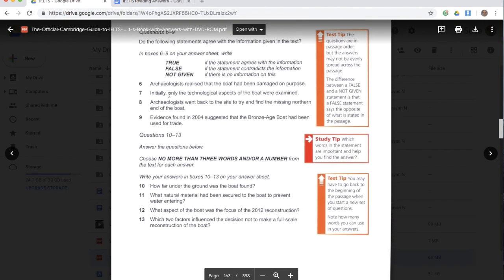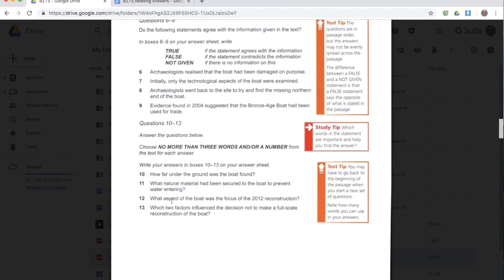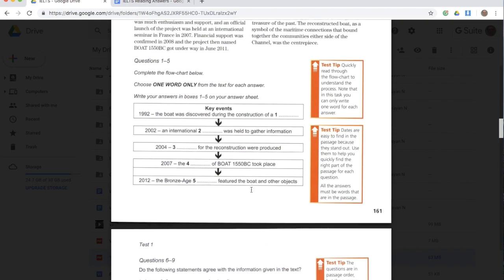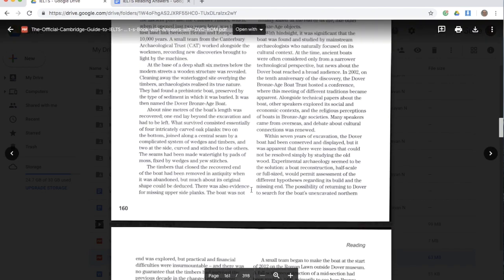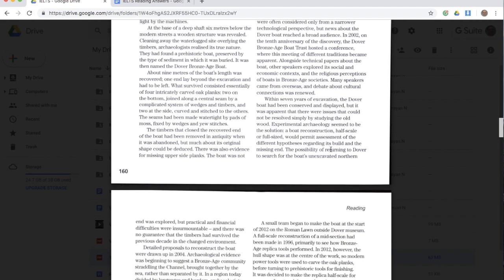Now, 8. Archaeologists went back to the site to try and find the missing northern end of the boat. So far, we have not come across anything related to that. What aspect of the boat was focused on 2012 reconstruction? 2012 reconstruction, we have not yet come across 2012 as a year. So we move on to the next paragraph.